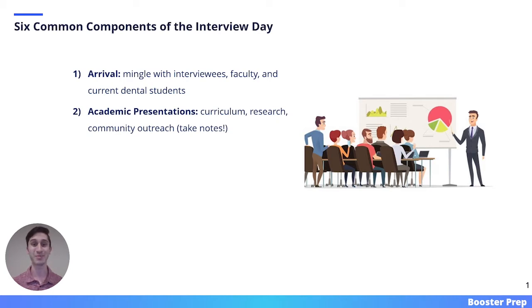The purpose of this part is really just to ease your nerves and have some casual conversations. There are then academic presentations where the school will talk about its curriculum, research, and community outreach. It's important that you take notes during these presentations. If you are fortunate enough to earn multiple dental school acceptances, you will want to reflect back on this information. There is then a dental school tour as well as a Q&A session with current dental students.